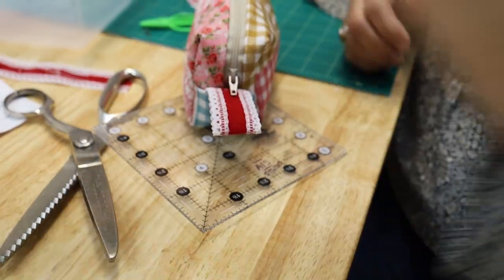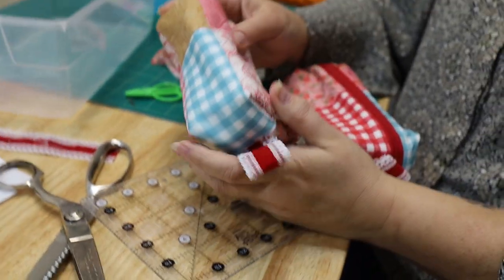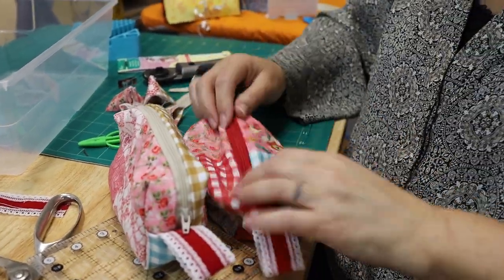Here's the other one. I love where that blue ended up, too. It just kind of ended there. There's brown here. I love that. It's very random. Love it. It's like a calico kitty. So that's your Made with Love project for this month.